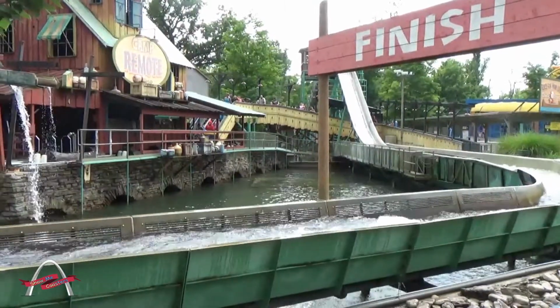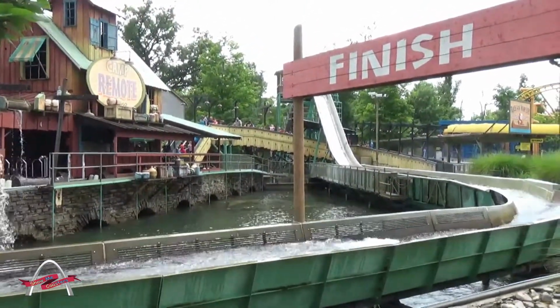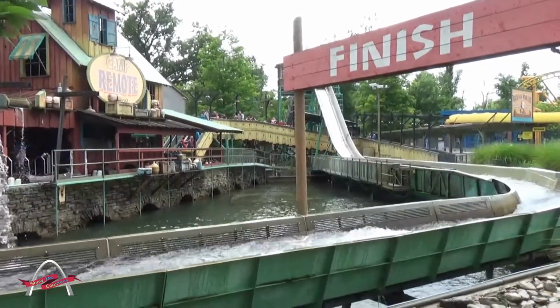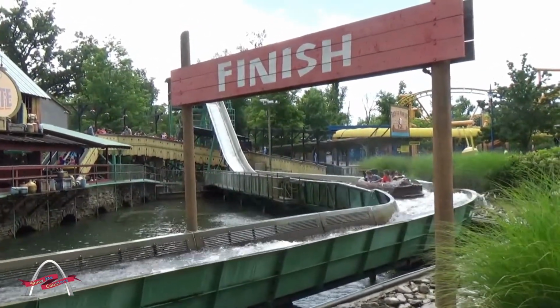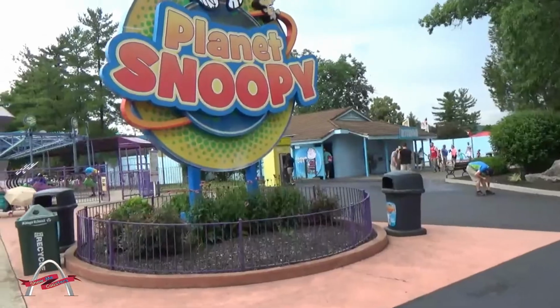Folks, this is Race for Your Life Charlie Brown log flume. It was built in 1968 in Coney Island and was relocated here to Kings Island when it opened here. It's a great family ride.